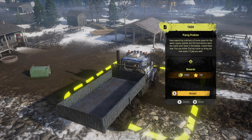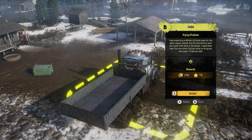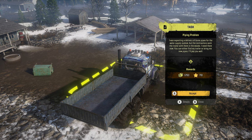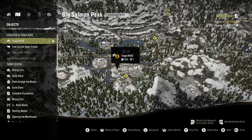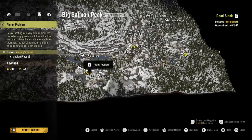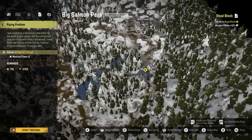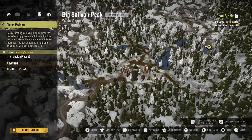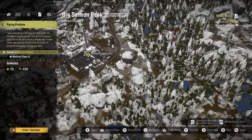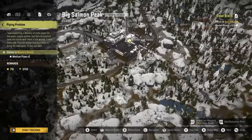Big problem. I was expecting delivery of some pipes for the water supply system, but the contractors sank the trailer with them in the woods. I need them now. You can either find my trailer or bring me new pipes. I'll pay you well. Okay, cool. So where's that? Can we just check that shortly? Piping problem. Back there. Okay. Wait a minute, maybe we can combine that, depending on what kind of trailer that is. We can get it to there. We should be able to drag it along the trail there.